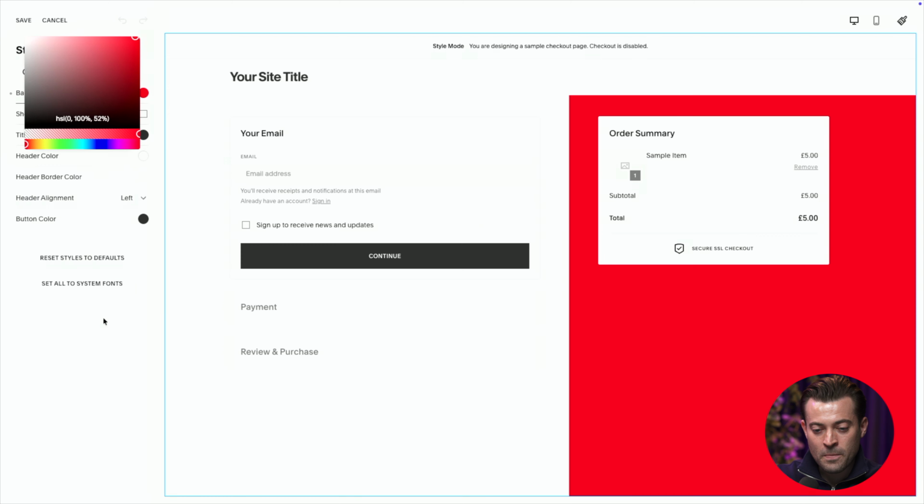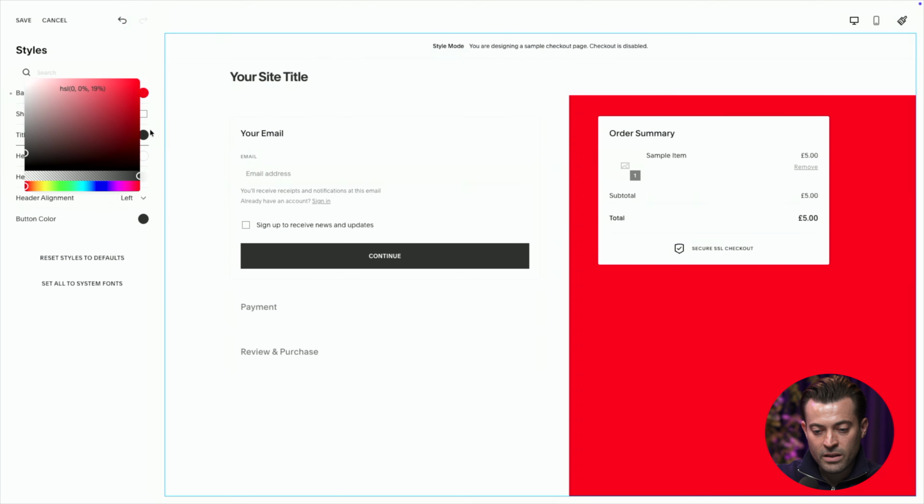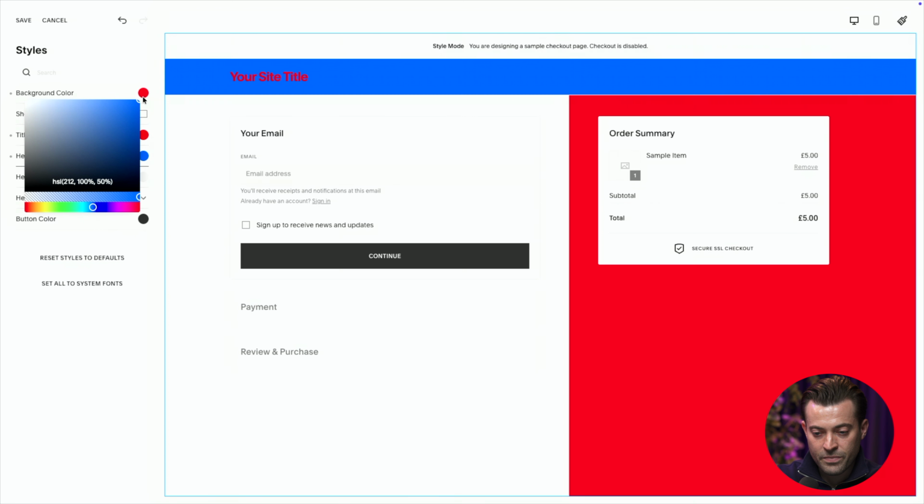I mean, it looks awful, but we'll make it red for now so you can see what's highlighted. We go down here. Whether you want to show your site logo or not, this site doesn't actually have a logo, but it would go here. If you toggled it on, the color of your site title, if you want to leave the logo off, this is where you would change that. The header color itself, which will be up here, let's make this blue. So you can see that's in there.